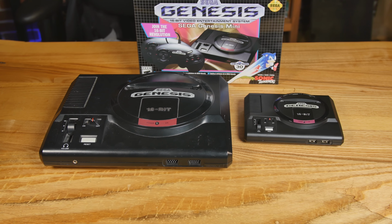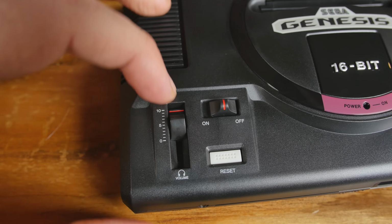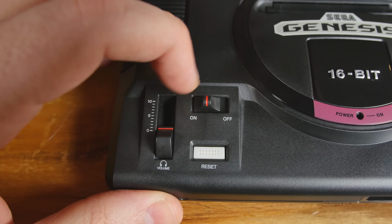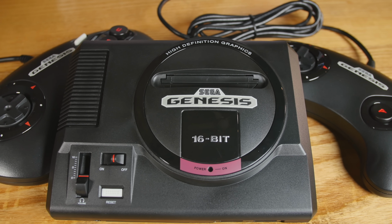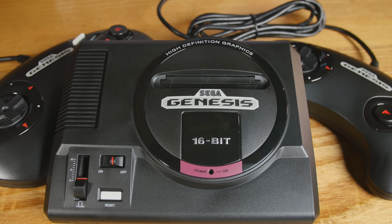It's extremely similar to the original, and this is going to fool a lot of people. There's a volume knob on here, and it looks like a headphone jack on the front. It's fake. It's all fake, guys. It's just for your nostalgia heartstrings. Yep. Fake news, guys. The power and the reset button do work, and we've got the big toggle switch here, which is cool.